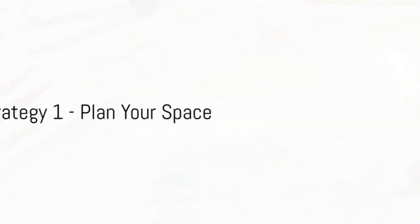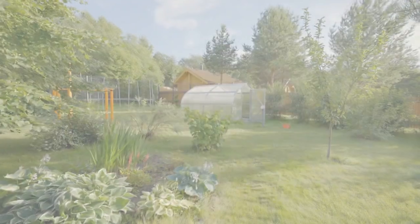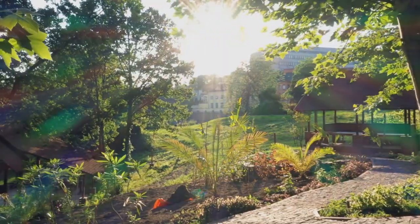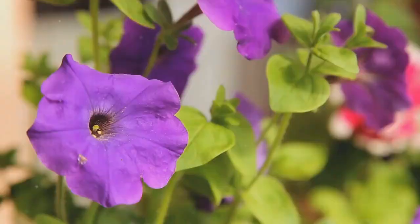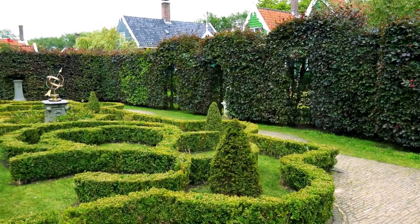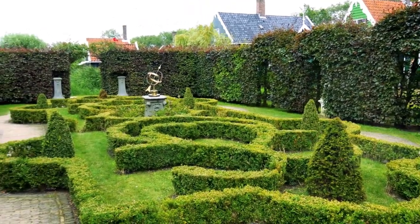Firstly, planning your space is crucial. It's the foundation of your garden's design and functionality. Think about placement, sun exposure, and drainage. Consider the size of your plants at full growth. Remember, a well-planned garden is a beautiful garden.